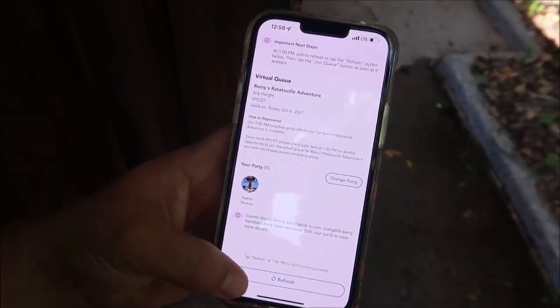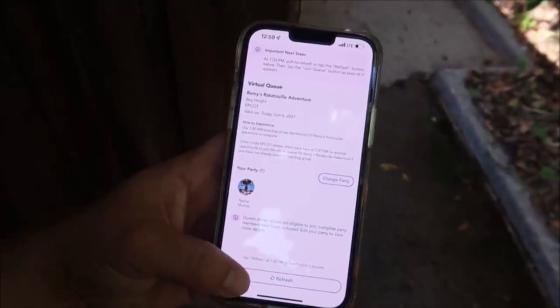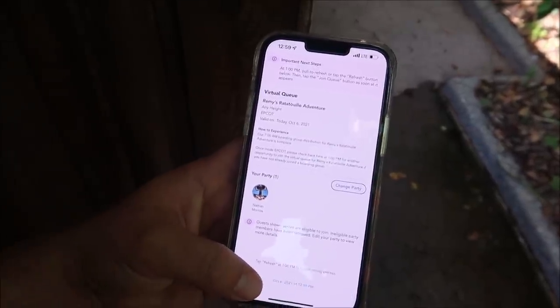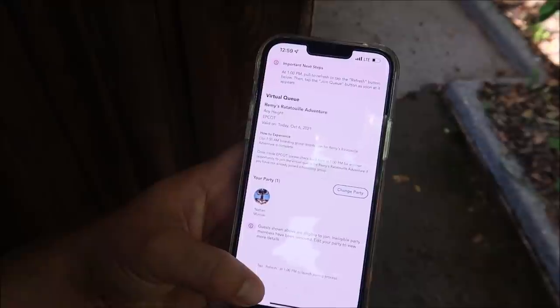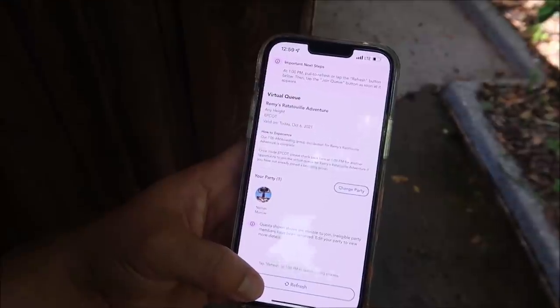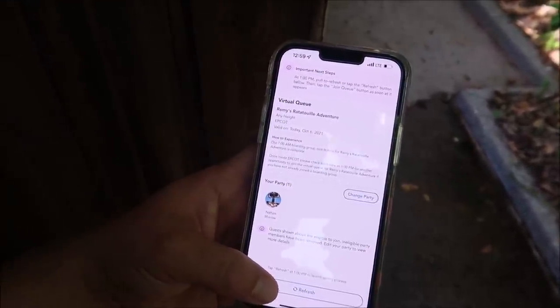It's 12:59 and we're just about 30 seconds away. As soon as it hits 1 o'clock, I'm just gonna hit refresh, and I literally don't know what the next steps are. So I'm kind of doing this blind because I wanna see what it's like to do it, you know what I mean? If you've never seen it before. And fingers crossed, I hope we get it.